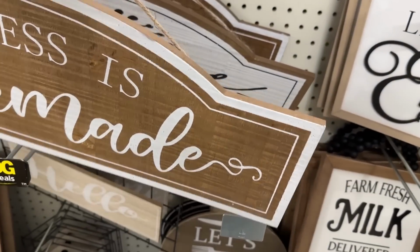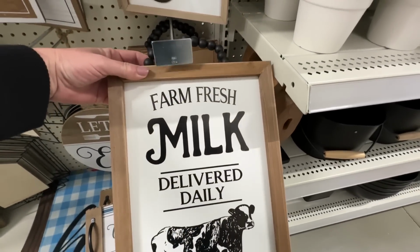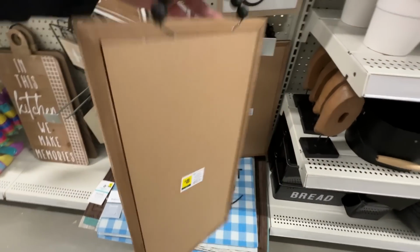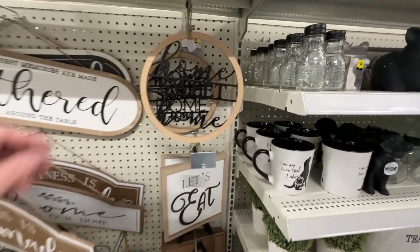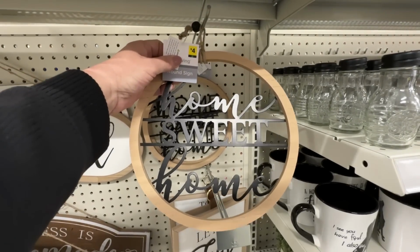Then look at this cute one that says farm fresh milk with the cow on it, and it has a beaded handle at the top. This one is also $8. And then right above that, I found the cutest round sign that has the metal that says home sweet home. And you guys, $4. I couldn't believe that with the metal in the middle.